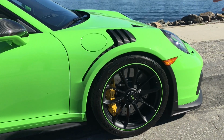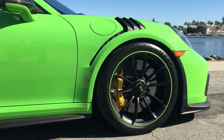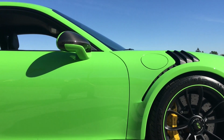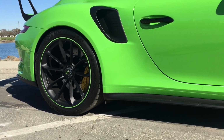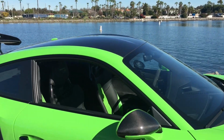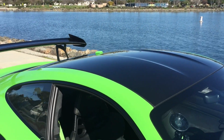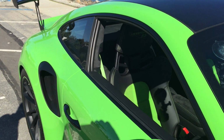This is the Weissach Edition. We'll show you a couple details about that, but it means it has additional carbon fiber. You'll see carbon fiber on the mirror caps. There's carbon fiber on the roof, and this hood is entirely carbon fiber, and I'll pop that in a moment and we'll take a look at that. There's some things on this that I really like the way this was spec'd out by Eric. This car is for sale at Circle Porsche.